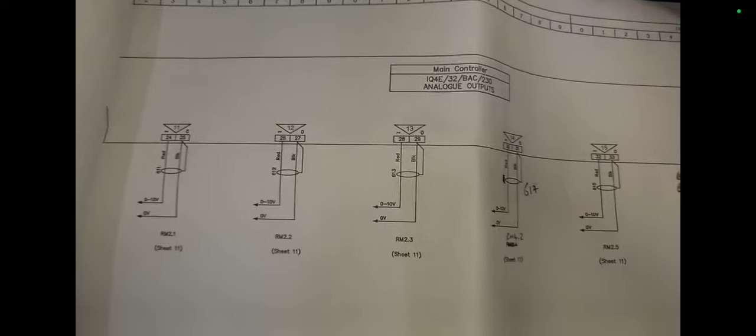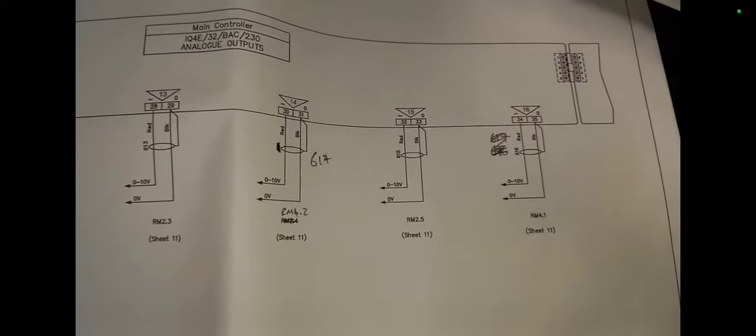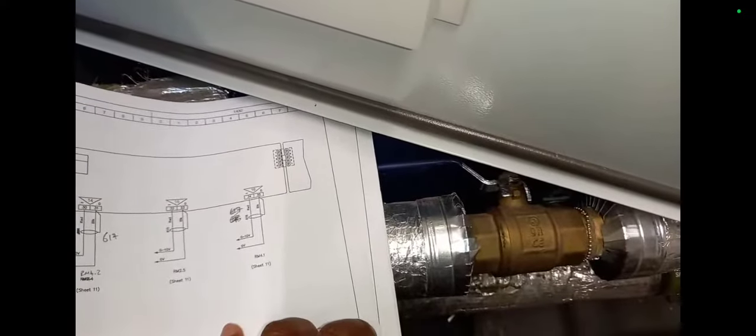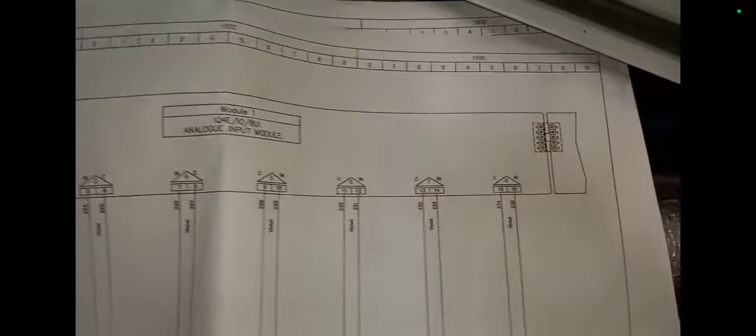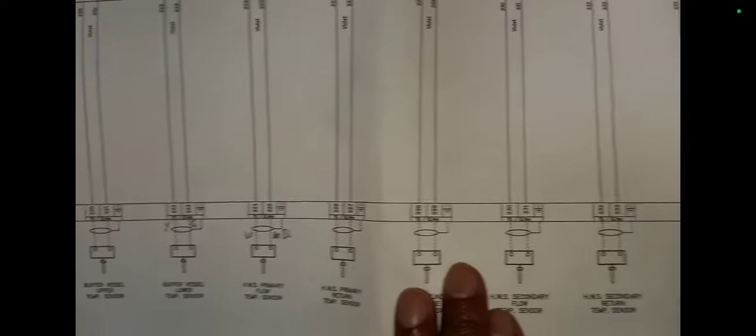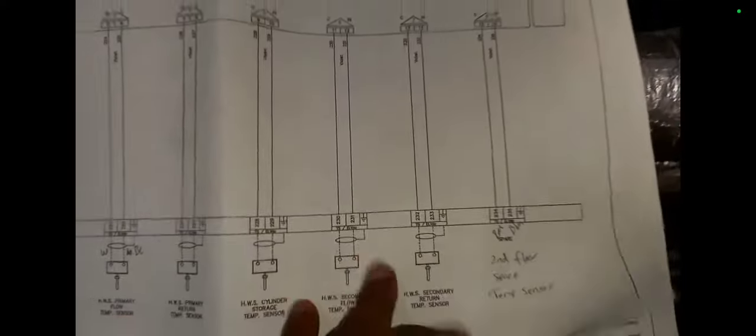And then here I see 0 to 10 volts and 0 volt connection there on the main controller. Analog outputs. Okay, more analog input here. Forgive me, I'm not a BMS engineer, so I can only elaborate a little bit on this. We've got hot water service, primary flow sensors there.